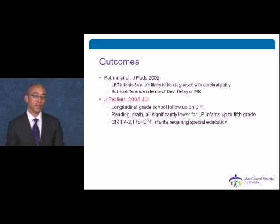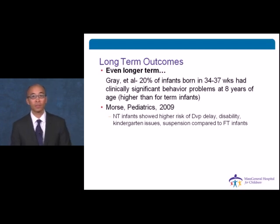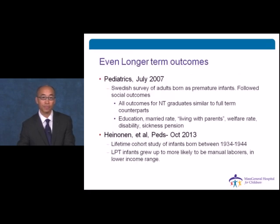I want you to think of just one number when it comes to outcomes for late preterm infants. Basically, it's a relative risk of 1.5 or so. Late preterm infants will have an increase of 1.5 times relative risk compared to their full-term counterparts for whatever morbidity or mortality later in life, whether it be cerebral palsy, requiring special education, behavioral issues, developmental delay, disability, not reaching an overall level of achievement later in life, mental index, physical index, early intervention.